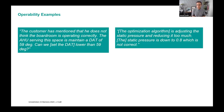So what is being communicated here? Are these actual errors or issues with the optimization strategy? Are they entirely unrelated? If I can't figure it out, then the building operators have no chance. The algorithm needs to be designed such that the answers to these questions are obvious. At the same time, we have to understand that building operators have many competing priorities, and keeping the optimization running is not going to be at the top of the list.